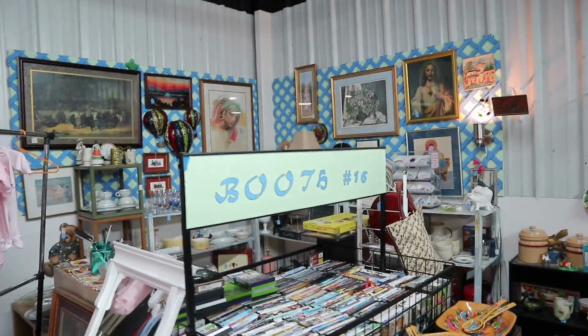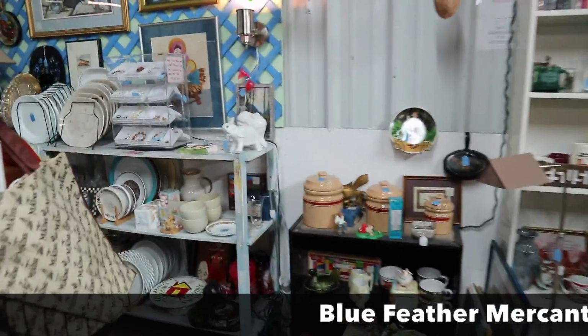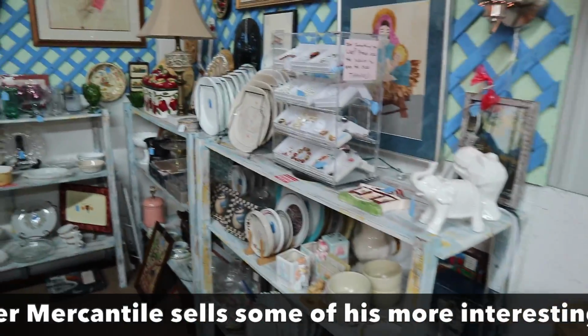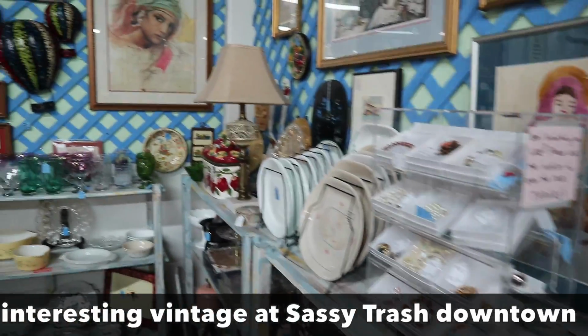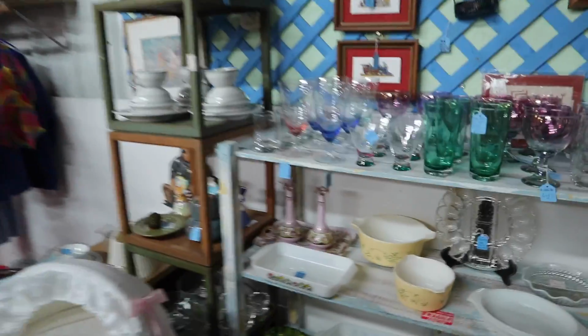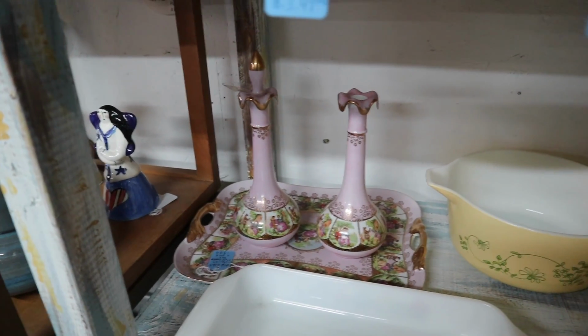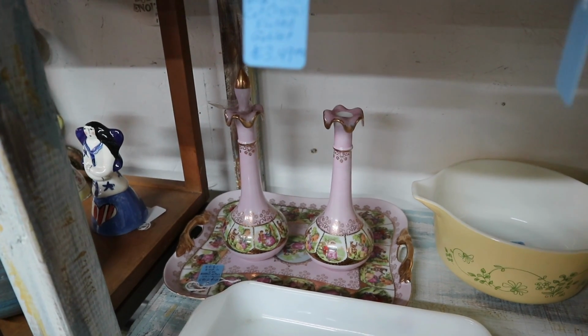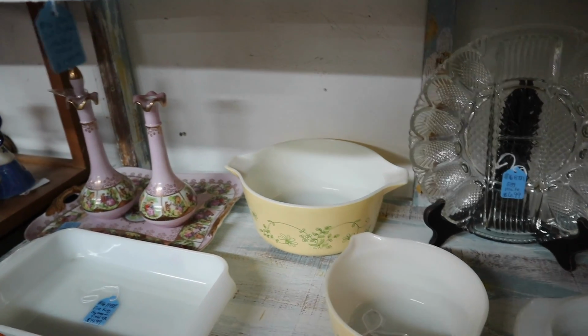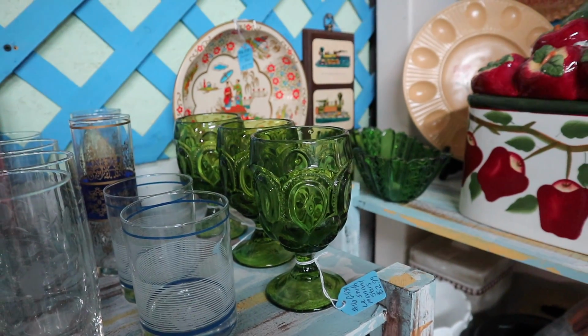And this is also Blue Feather Mercantile's. I noticed that his spaces are a little better organized and I see older stuff in them. These are pretty down here. This nice little set, only $20 with the tray and the water bottles. And then this is a Pyrex pattern that you do not see very often, called Shenandoah. He's only asking $2.99 each on the Moon and Stars goblets.